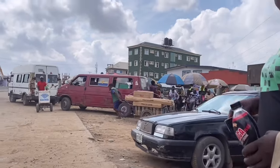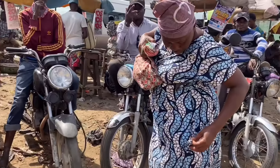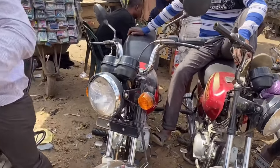Then you take a bike going to Alaba International Market. If you're taking the Volks route, this is where you get the bike. Bike to Alaba International Market is 300 naira. If you take Keke, it is 100 naira.